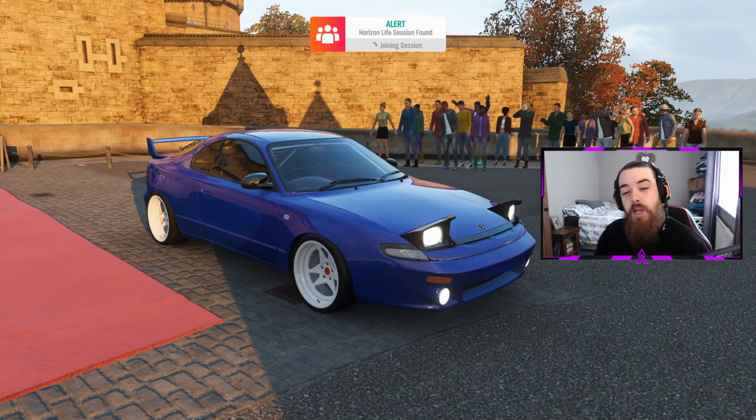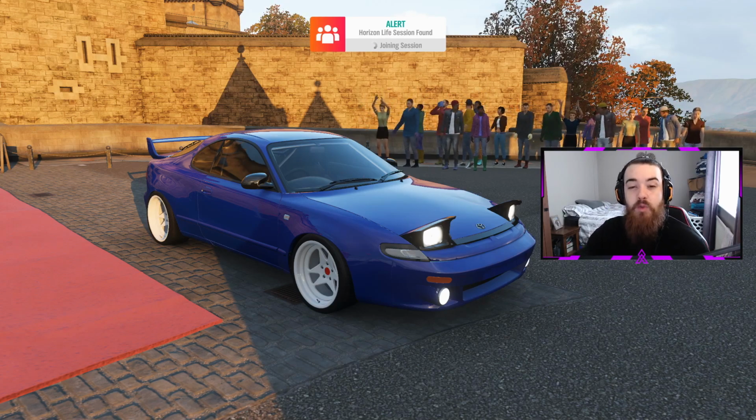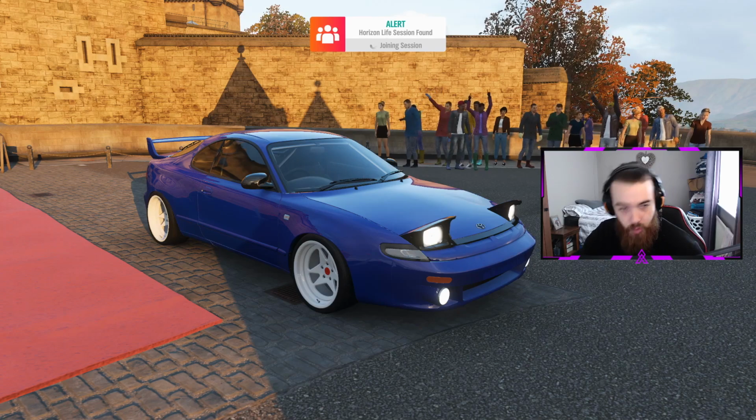It is a 2-litre turbocharged inline 4 with 232 brake horsepower and 224 foot-pounds of torque. It is front-engined with a 5-speed transmission, and it is also all-wheel drive.